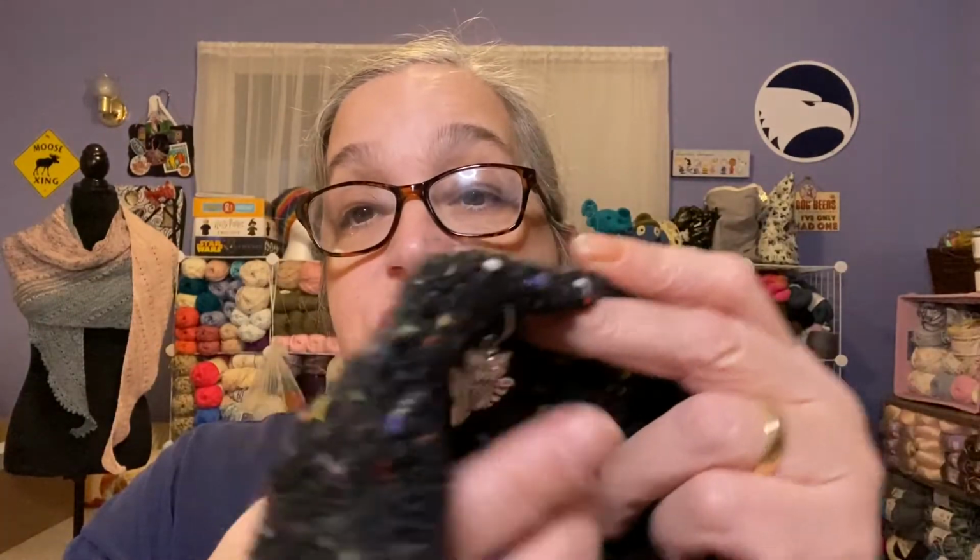It's a free pattern on Ravelry. It uses a 1x1. So the only thing I did, it asked for a provisional cast on, and then it wanted you to fold the brim up and sew it. And I thought, oh no, I'm not doing that. I don't want to do that. So I just did a 1x1 brim, and I used a twisted stitch on it.